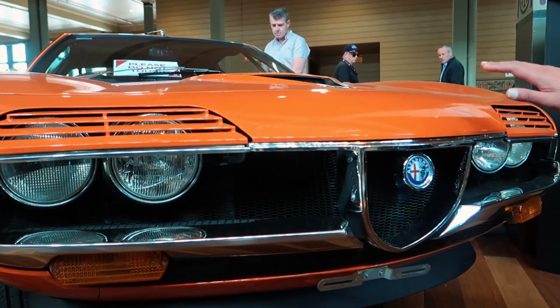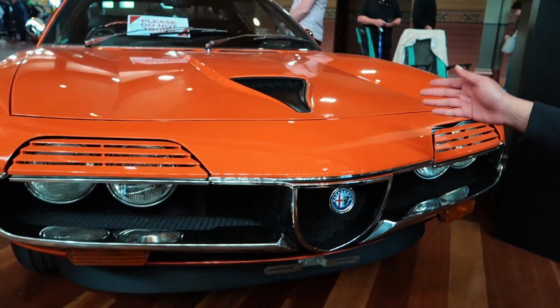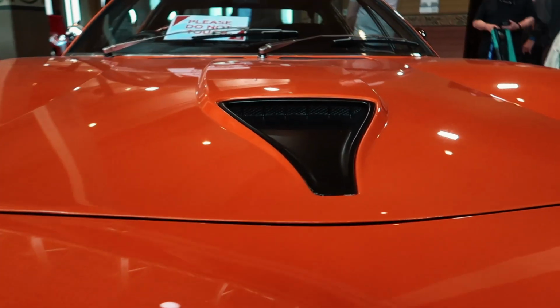Just above that we have, oh, what's that, a fake vent? People complain these days that they're using fake vents, and well, here's an actual classic car having fake vents. What do you know?